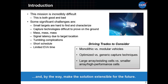The global community has incredible ground assets that are being brought to bear on this, but it's still hard to find small, dark things that are far away. Capture technologies are difficult to prove on the ground, whether it's robotics or the airbags that JPL has done such a great job of outlining. Mass, of course, is an issue. We're trying to move a lot of mass, and we're trying to get a lot of mass off the launch pad. Every space mission has mass issues, and this is no different.